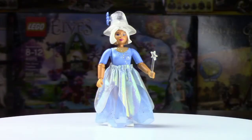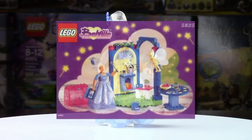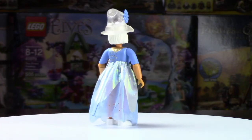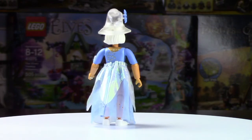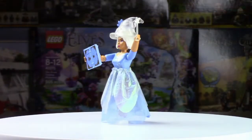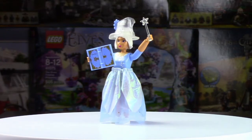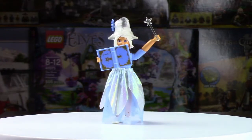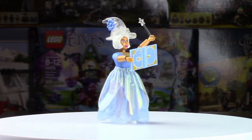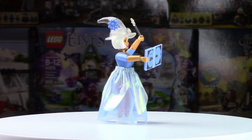The next figure named Stella was to appear in set 5825 Stella and the Fairy from 2000. At first glance she may not look like a witch, but I believe she is because her hat is of the same mold as the others, and the absence of wings means she's probably not a fairy. Also, the set name Stella and the Fairy designates her as the non-fairy in the set. So this leads me to believe that she's a good witch, like the one from The Wizard of Oz.